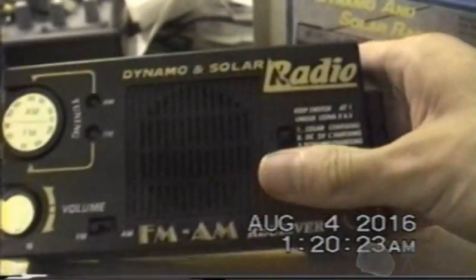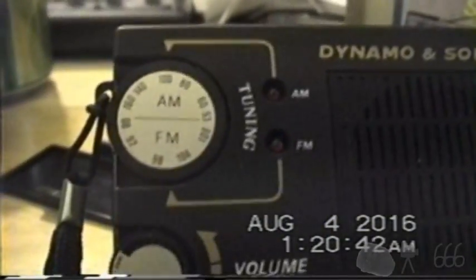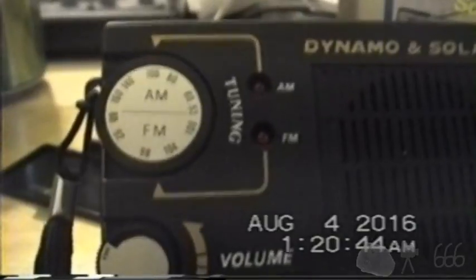I'm not sure if this is going to work or not. Solar charging was working earlier, but I guess it's not now. Probably because the light is actually LED. Here's our tuning knob. Not the most accurate looking thing in the world. There's a band switch. FM AM receiver. There's our hand crank there. On the back, there's our DC jack, our earphone output, and spot for batteries.